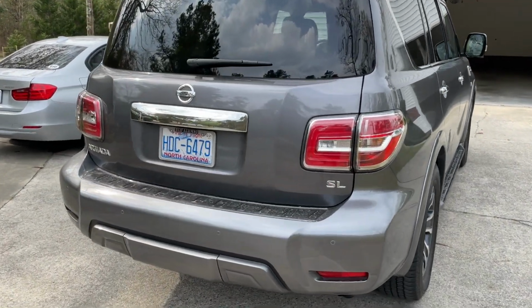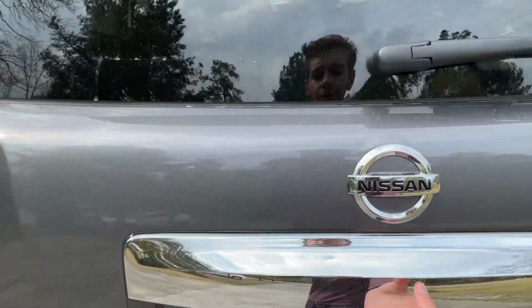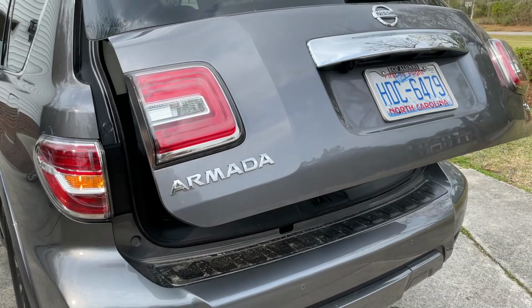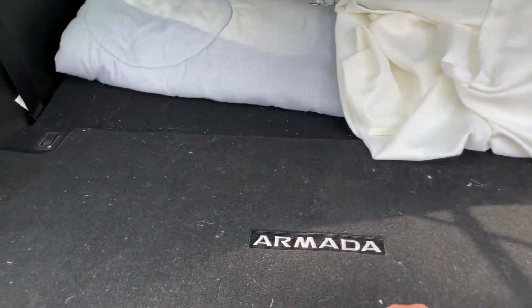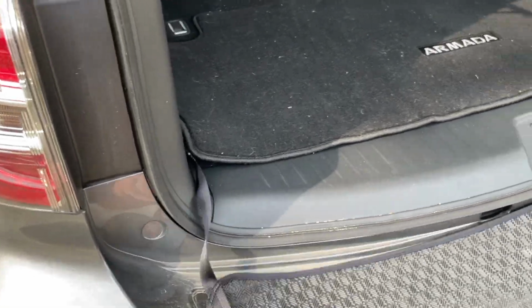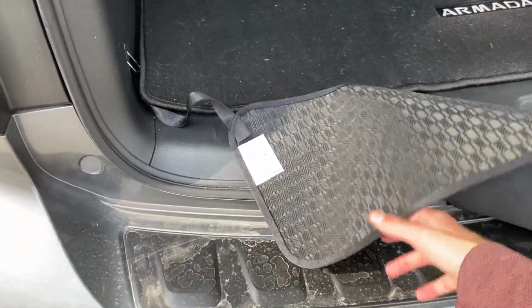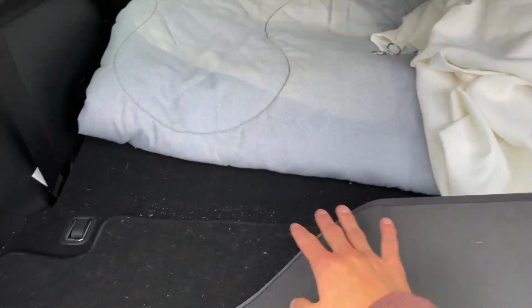So around back, you do have your trailer hitch cover right here, and then it is going to be a power hatch. So press that membrane underneath your chrome lip right there. And then around back, you do have your little accessory cover you can extend out here to kind of protect your bumper, even though your bumper already has an applique on it, a little rugged plastic piece, but this is a nice touch. You do have that third row of seats.